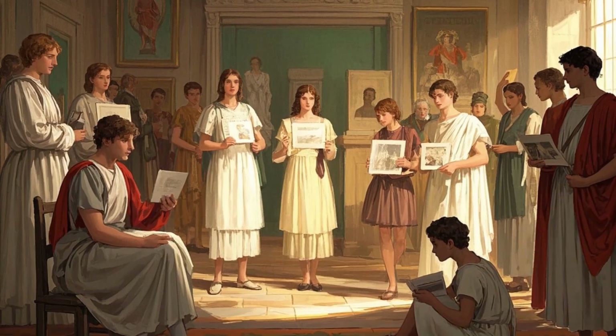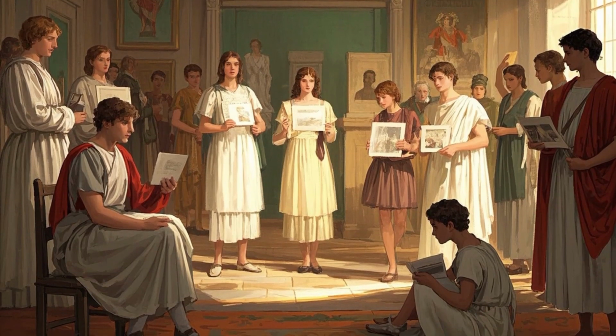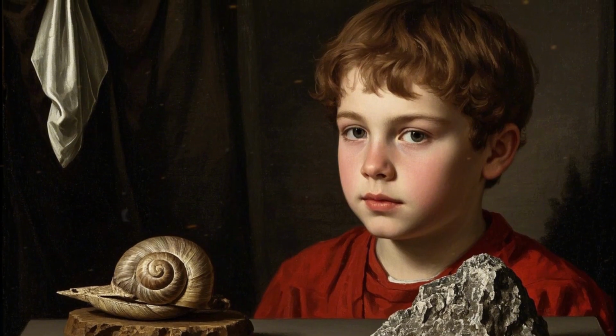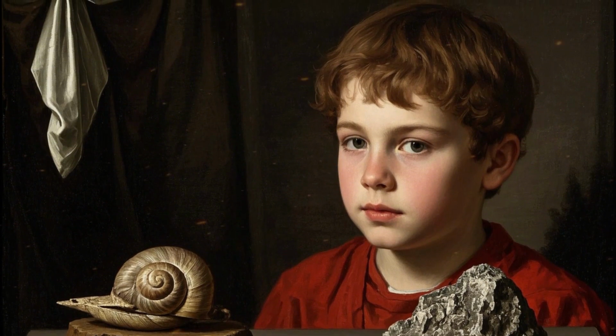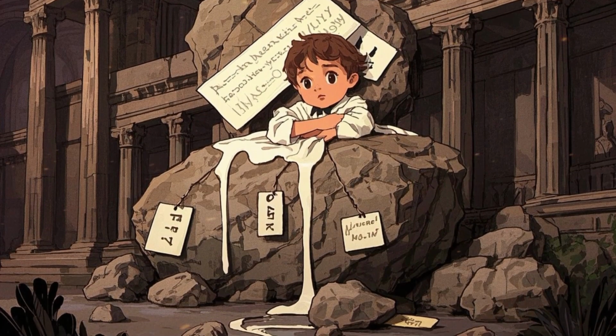Your cricket-like nervous energy begins to settle. Everyone's here. Everyone has something. The boy next to you even brought 2 shells, though one is clearly just a rock with a hole in it. He labeled it "speculative gas."